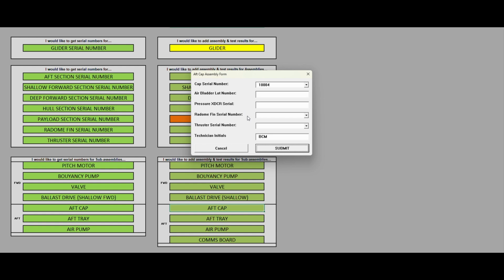This assembly form is customized specifically for the AFCAP, which includes both serialized assemblies and off-the-shelf components. The drop-downs that we see for the radome fin and thruster are dynamically populated from the SQL database, ensuring that only valid serial numbers can be used for each field, while these free text fields are supposed to be used for lot or batch tracking of anything that is purchased and comes in with a serial number already applied. For the purpose of this, we're going to use some sample data. This is just an example, and we're going to select 10,004 for the serial numbers for these parts as well. This doesn't always need to be the same.